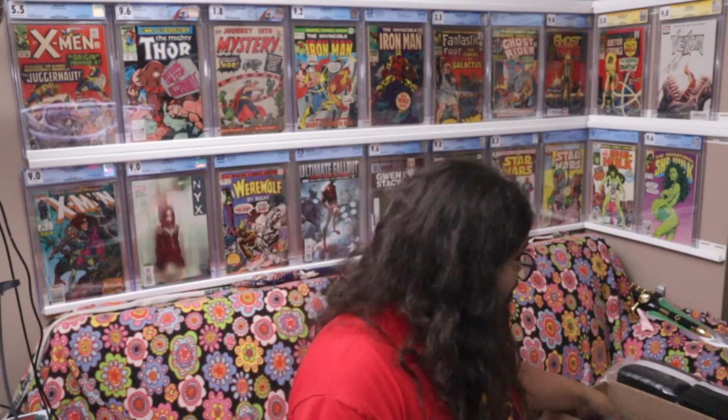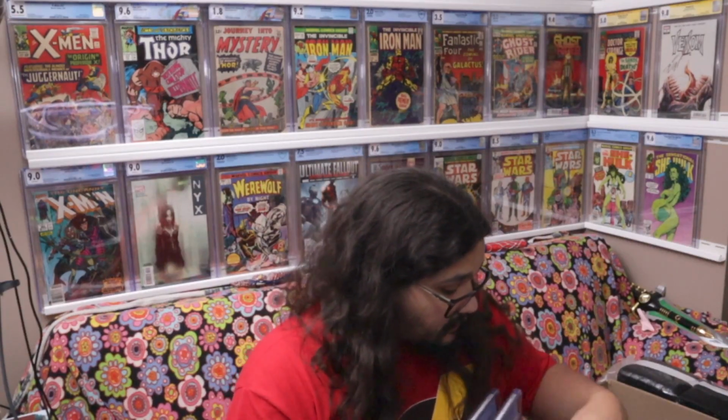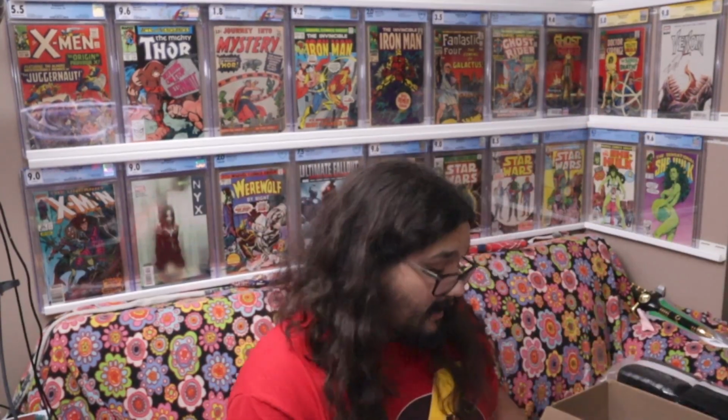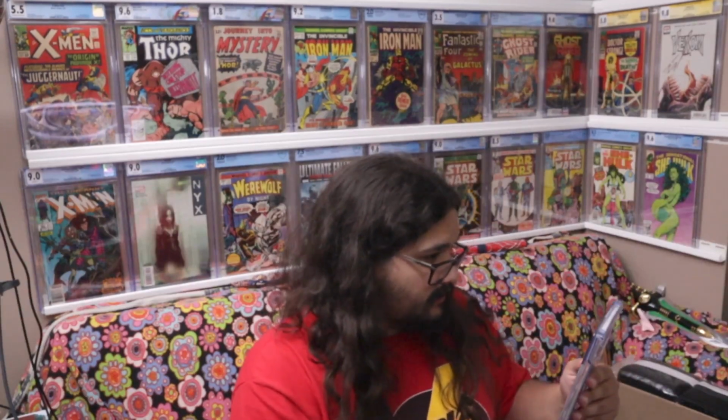Okie dokie, so there it is. I removed off the wall 3 books. I didn't put the 142 on the wall, but again, it's just a cool book to have in the collection. So I removed the Spotlight 28, the first solo Moon Knight story. Actually, all Moon Knight books here. So there's 2 more books that I made room for. So I got rid of Moon Knight 1, and then Moon Knight, what is this, 29?